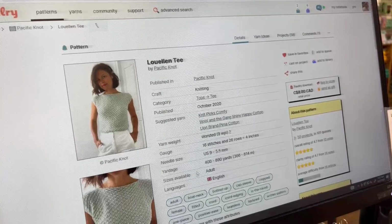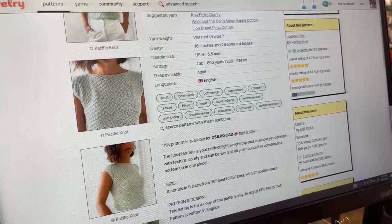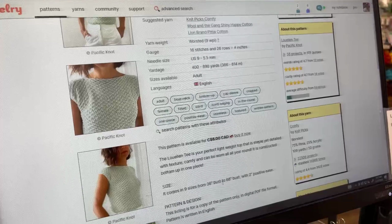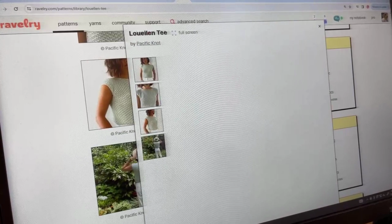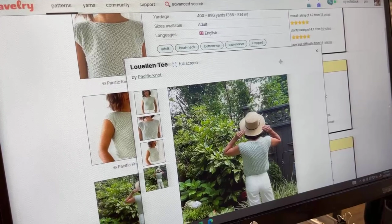Oh my gosh, 16 stitches on a size 9. Yes, please. Somewhere between 4 and 9, nice. Wow, there's really not that much yardage on this one. Going up to a 68-inch bust. Let me scroll down. They give more things. They don't. But it's really cute. It is a little cropped, so if you wanted it a little bit longer, no problem. Make it longer. Make your ribbing a little bit longer. But it's really pretty knitting.